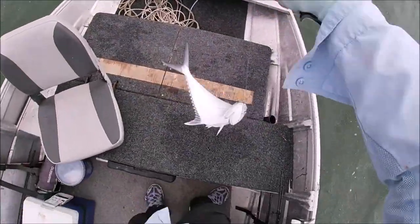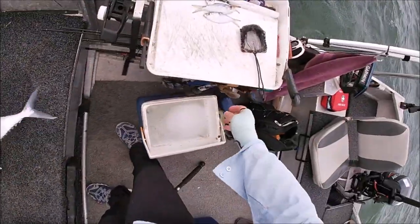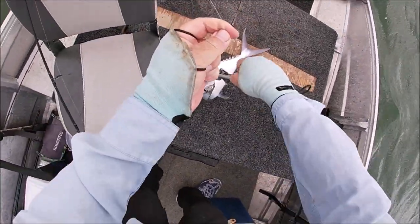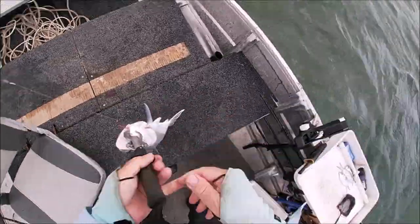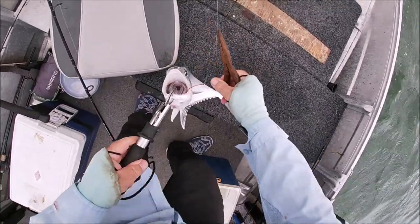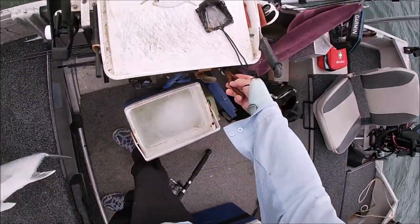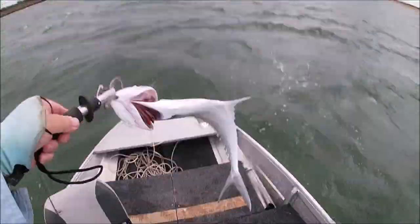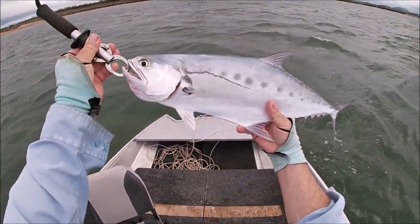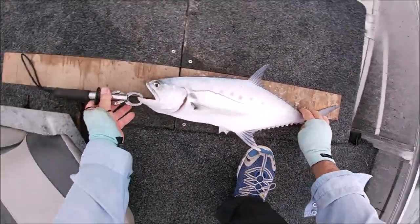My leader's getting a bit short. They keep chewing it and I keep cutting it. Oh, stop it. Settle, petal. We'll get that hook out and get you back in the water. They've only got little teeth, but geez, they're abrasive. You don't be putting your fingers in these holes. Hey! And they've got spikes, just there. Watch the spikes. Nice little fish. Not so little, he's also a legal fish.